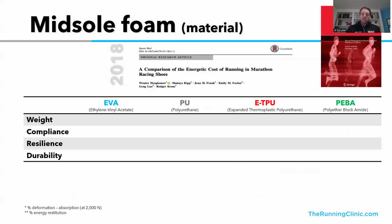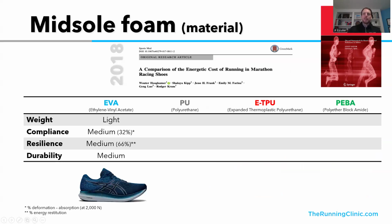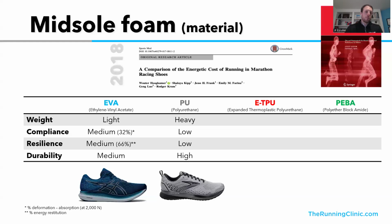If we look at the different materials from the sole, we have four main types typically out there on the market. Number one, the most common, is the EVA, the ethylene vinyl acetate, which is relatively light in terms of weight. But the compliance is in the medium, moderate kind of range. Same with the resilience, and the durability is considered medium. Quite interesting durability. You compare that with polyurethane, that tends to be heavier in terms of weight, has a lower compliance, low resilience, but a high durability.